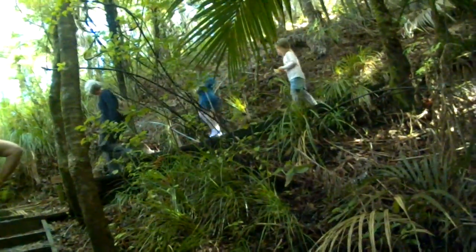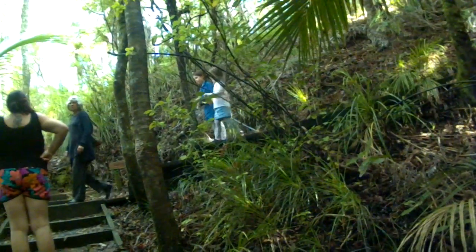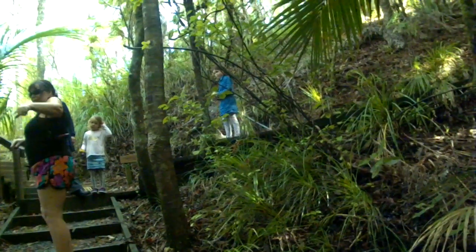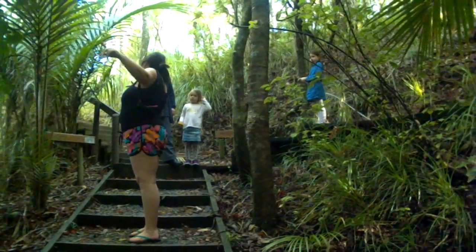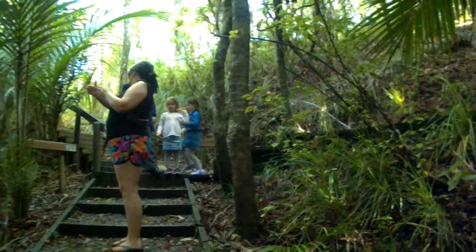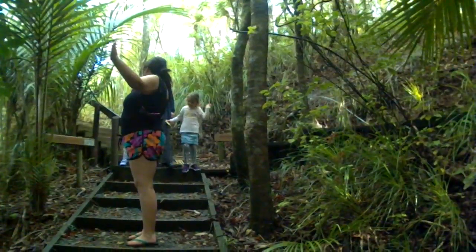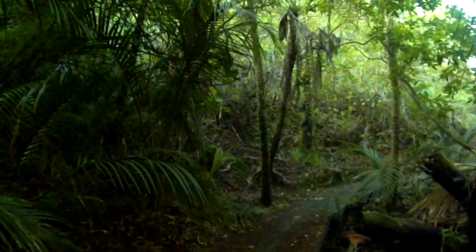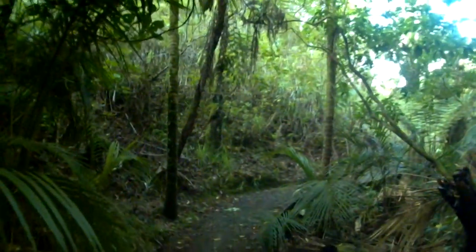Where are you trying to get to? Follow this one down to the bottom. You can just follow us. We're going to turn left and go that way. So you just follow this pathway down. It comes to a T-junction with another pathway. Left takes you to Old North Road. It's a lower entrance to Old North Road, but you know where you are then. Is that where we came in? Or is that the other end? The other end. Oh, okay.